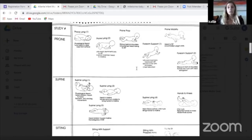Around the 3-month mark, you might see them start to put their hands in their mouth a lot or turn their head to the side to be able to put their hands in their mouth. When they're on their bellies and prone, they should be able to start to push through their elbows a little bit. Their hands might be behind their shoulders, but they start to lift their heads up again about maybe 45 degrees, between that 45 and 90 degree position.